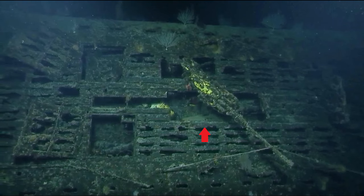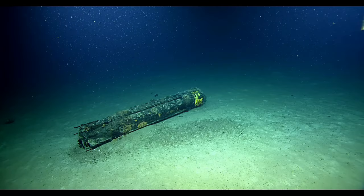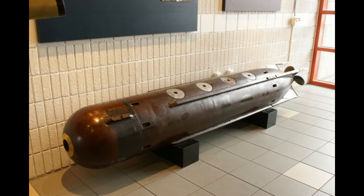As for the deck, the wood has rotted a bit more, but for the most part, there's not that much difference. Which brings us to the last two pictures. First, this one. Nautilus found a torpedo nearby. To me, this looks like a Mark 27, or as submarine crews called it, a cutie. For comparison, we have a museum piece here.